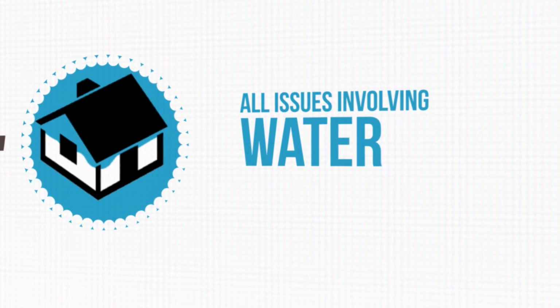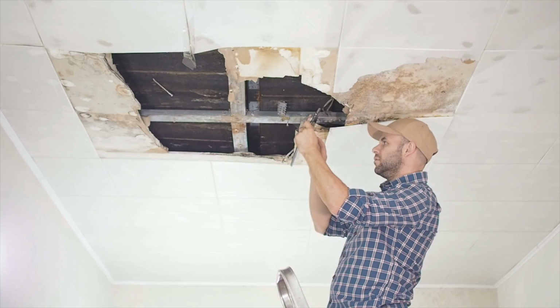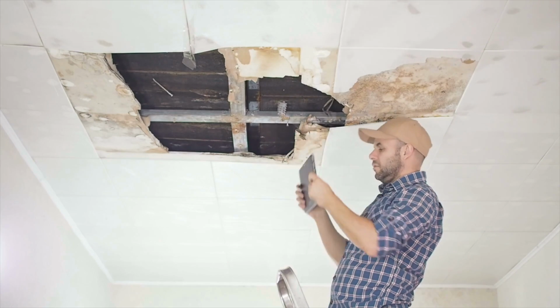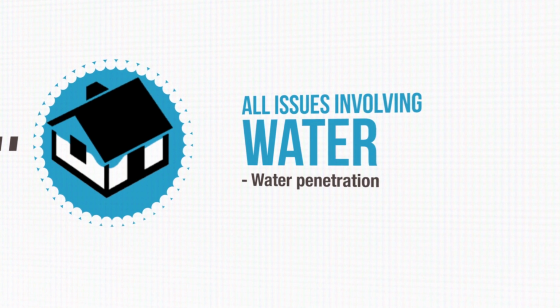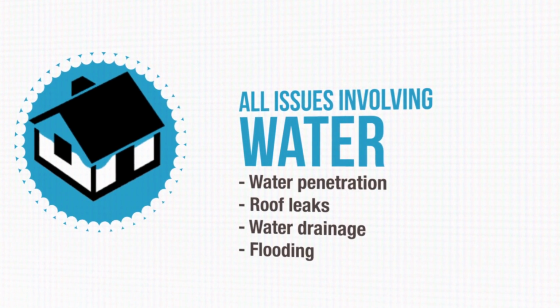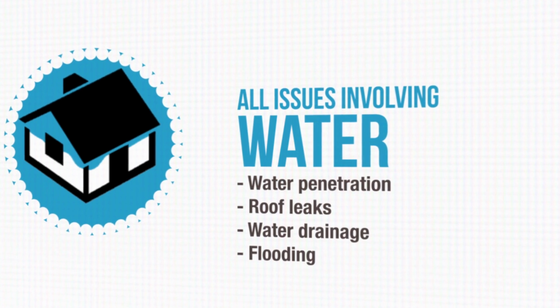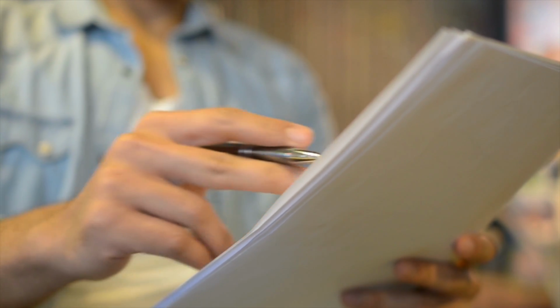Pay close attention to the following issues as they are the most frequently cited in lawsuits against sellers. First, all issues involving water. Water and water systems can cause numerous and costly issues for homeowners. Therefore, disclosure forms have many questions related to water, including water penetration, roof leaks, water drainage, and flooding. Please think about any water-related issues you may have experienced and disclose accurately.